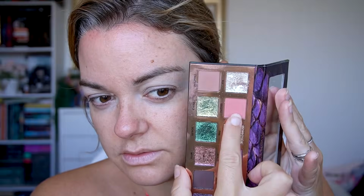I'm wondering, should I go purple? I think I'm gonna go more like pinky peach. Not that this is very peach. I mean, it looks quite coral actually. So I'm going to go into the shade called Breath. And we're just going to put this all over my crease and the outer V area.